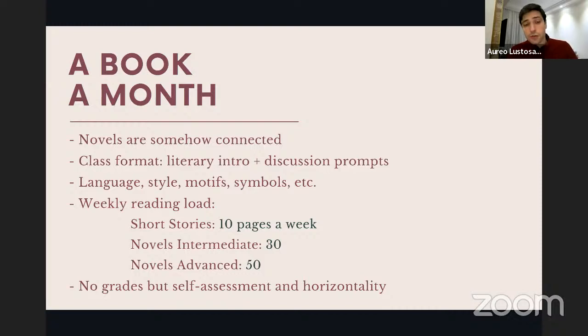Even if you're not our students, one thing that you might wish to imitate, or our advice, is to try to stick with a certain weekly reading. So that's what we try to do in our courses.